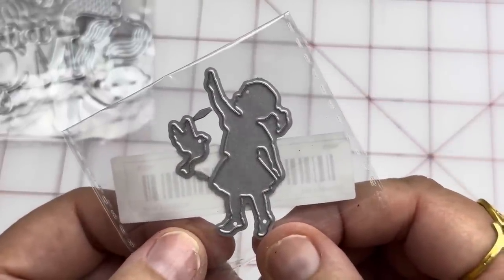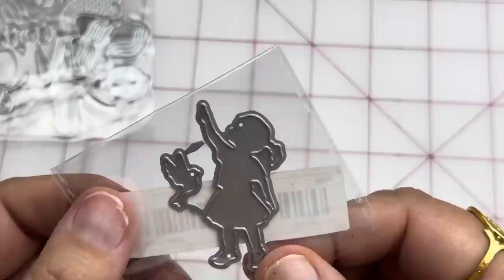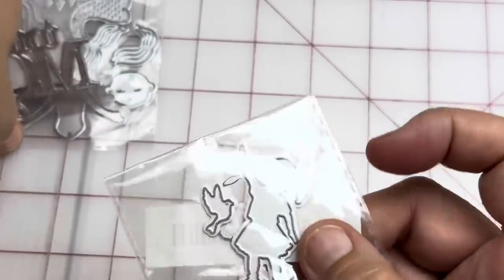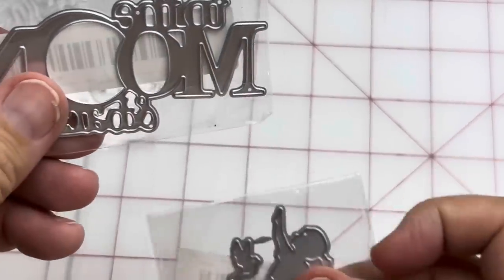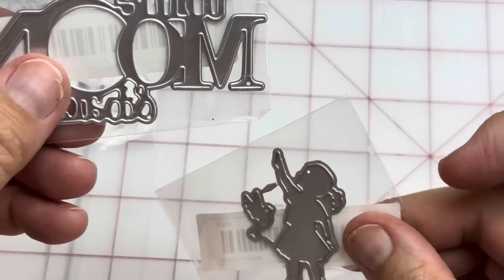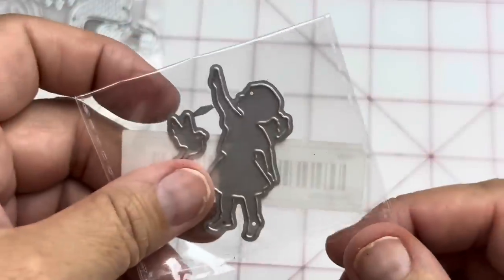I just thought this was so cute. I can use this little girl in so many different places. You can do a Christmas card where she's reaching to the tree. You can use this bird with her. Oh, this would be cute. You could put a moon up here, or just do this to the moon as she's reaching to the moon. I think she's adorable.